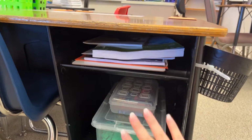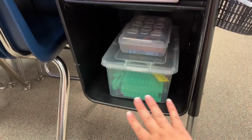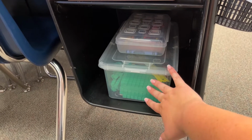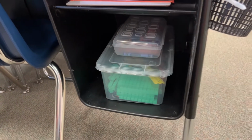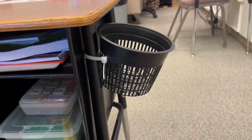Side of my students' desks, I have notebooks, folders, whiteboards, and curriculum materials. Down here we have our math manipulative box and our crayon and pencil box. Right here is our handy water bottle holder. And I think that concludes the desk.